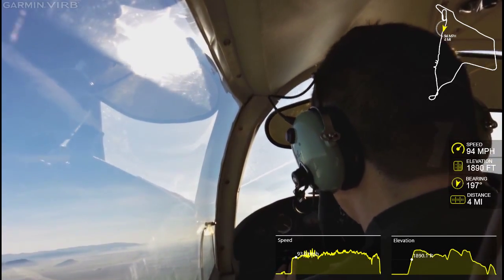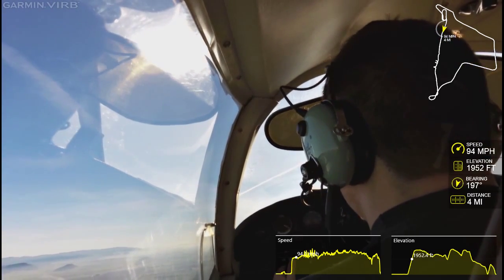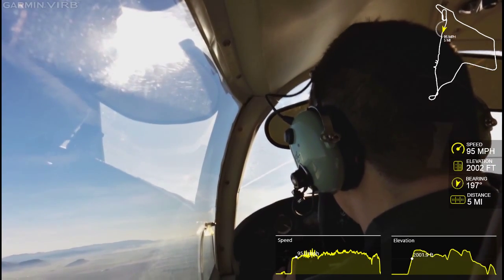Lebanon traffic, Scott 497 Whiskey is departing runway 34, departure to the north, Lebanon. Charlie on the downwind 15.